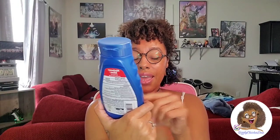And this is the last one that I used, the Selsun Blue. My dad uses this. He gets dandruff sometimes. It has the selenium sulfide one percent. This one felt okay. So I used these both one time. I used this one time. I used this one time. And I used these multiple times. This one's okay. It's okay.